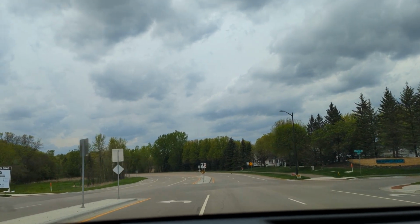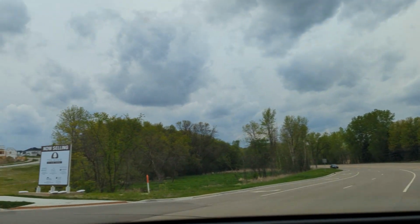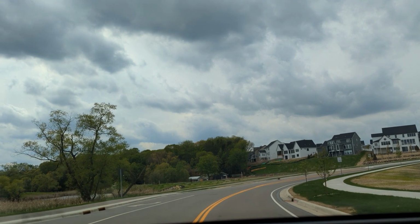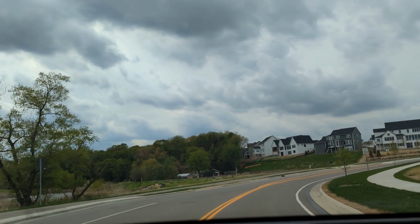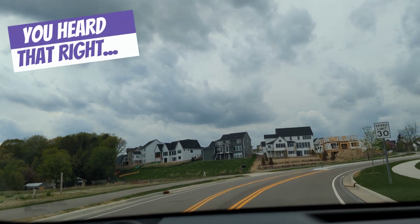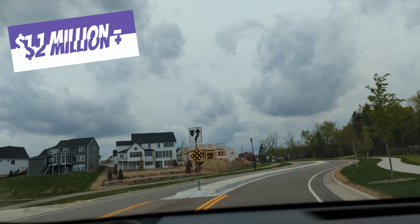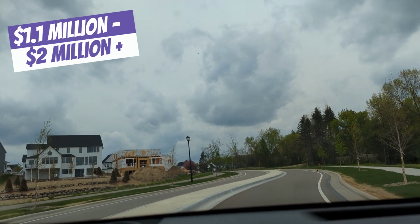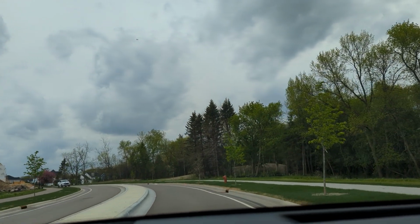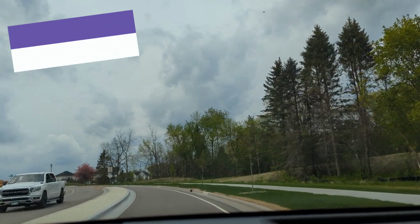Okay, here I am heading north on Vicksburg again, taking a left into a new development. Now these are highly upscale homes. These homes range from, we're gonna call it, 1.1 to just over 2 million. I know that white one on the corner right there next to the one being built, that was 1.9. But this is a beautiful, beautiful wooded area, very quiet and secluded.